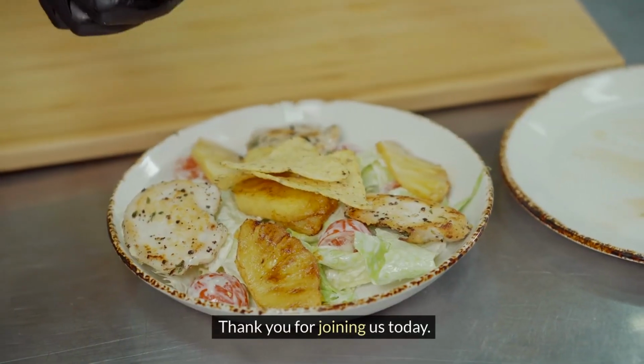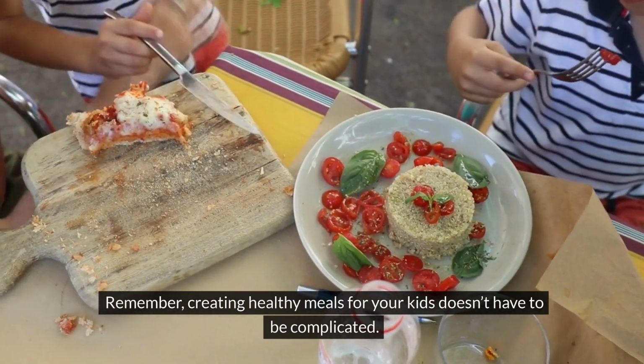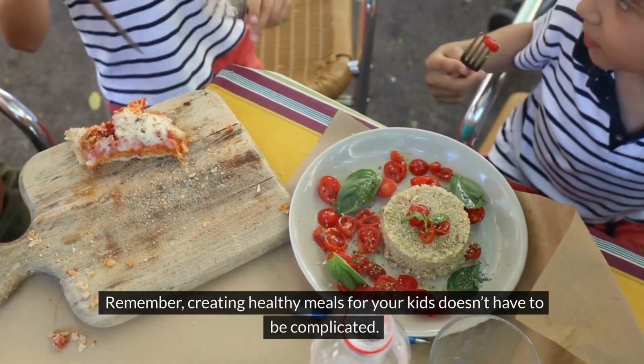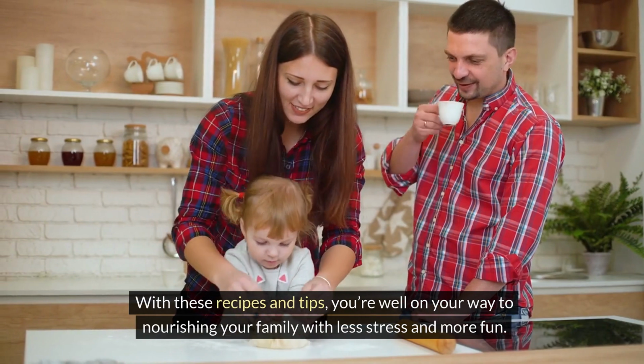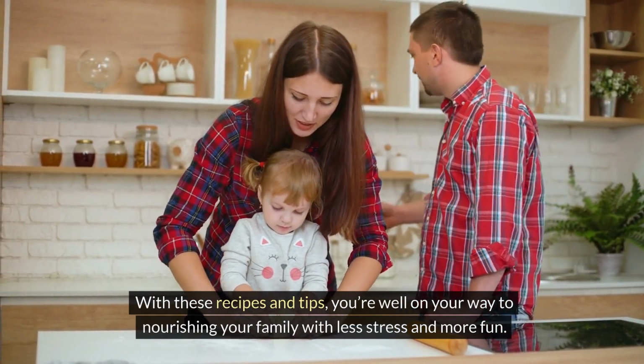Thank you for joining us today. Remember, creating healthy meals for your kids doesn't have to be complicated. With these recipes and tips, you're well on your way to nourishing your family with less stress and more fun.